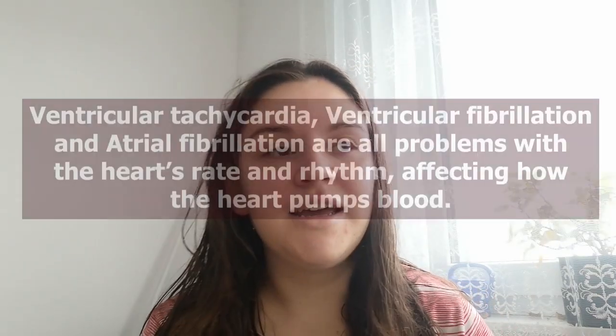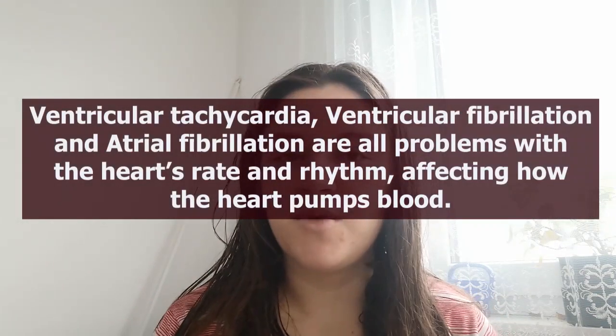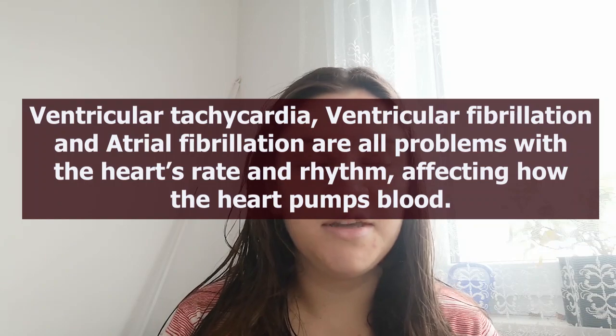Then on rounds this week, we've seen a lot of different types of patients. I was in a very specialized unit this week, so they specialized in arrhythmias. So I saw a lot of ventricular tachycardia, I saw VFib, AFib, all of these different types of arrhythmias.